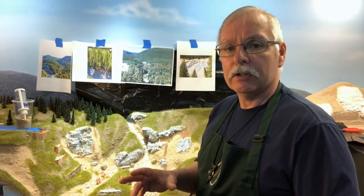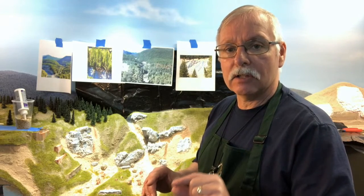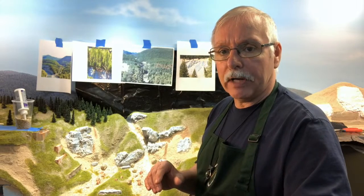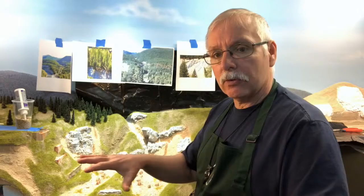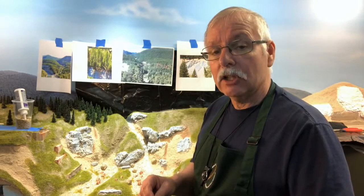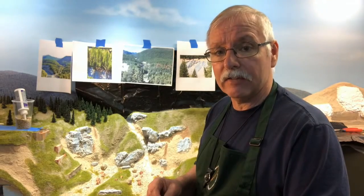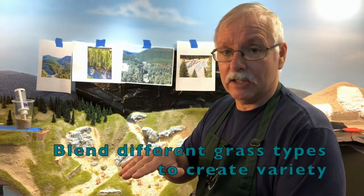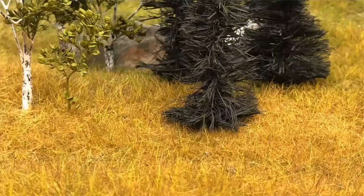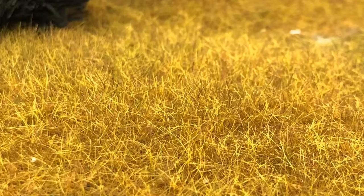So as we apply the static grass, I like to work again in areas, but I like to take that smaller 2.5 grass and just work with that, and I'll bring it right to the foreground. So I spread it out in the area that I'm doing, and then I'll take my taller grasses and work that. Now, what I want to add to that is, even though you have done an area with the 2.5 static grass, you can build off of that. You can go back over that with your other grasses and create a blend and a mixture of different grass heights. I like doing that. Again, that gives you that color variation and texture.